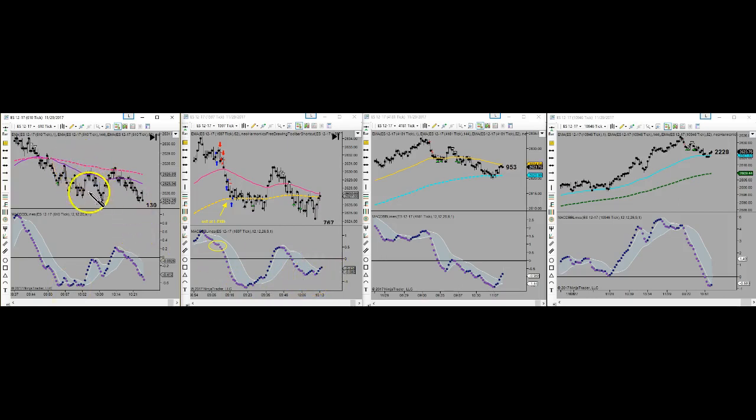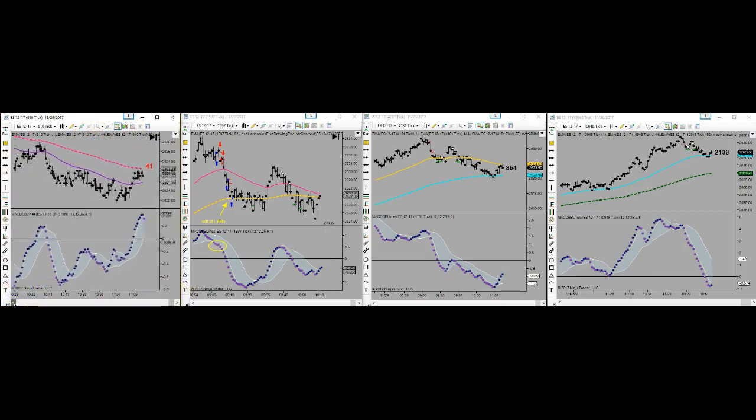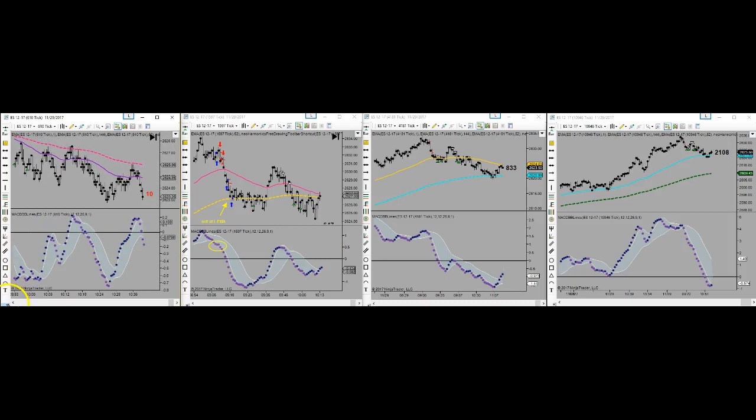It does pull back. At that point, it gave a pretty strong pushback in the MACDs. I probably would have been a little bit cautious about taking any of these trades along the way. There were a lot of opportunities. Yes, it pulled back quite a few times.